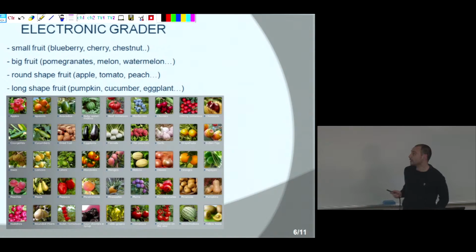But our main product, our main machine, is the electronic grader. These are more or less all the products that we can grade. So you can see very small products like cherry or cherry tomatoes or chestnut. After that, we can process all kinds of citrus. You can see also apricot or apple. And the biggest ones we can process are melon and watermelon that reach 7 kilos. 7 to 10 kilos is the biggest grader that we can provide for watermelon.